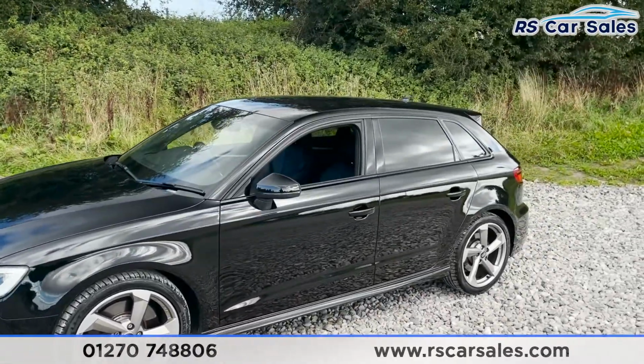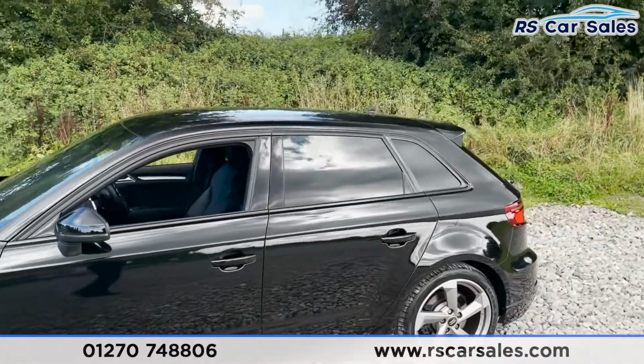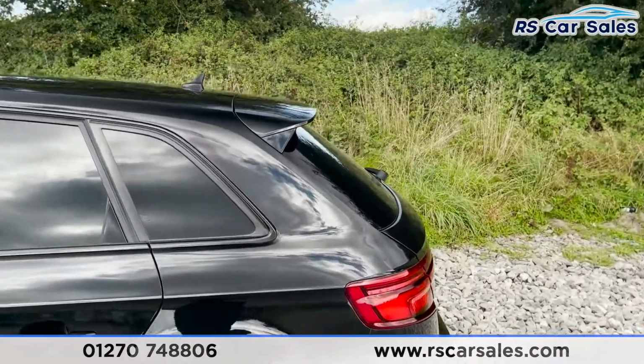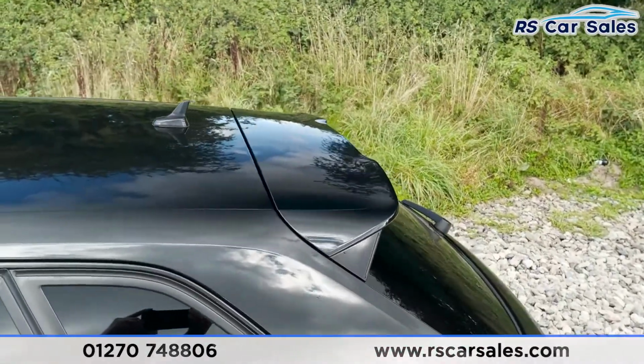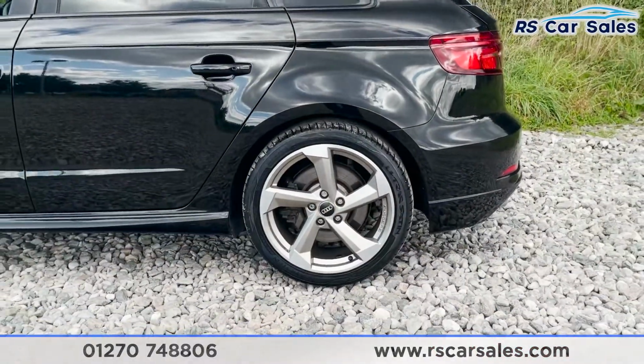wing mirrors and door handles, black trim around the windows with the privacy glass for the rear passengers, shark fin antenna on top. We've got a spoiler just there as well, and how fantastic does that look? Really sets the back end off nicely. Coming down, we've then got our third alloy wheel, again excellent condition.